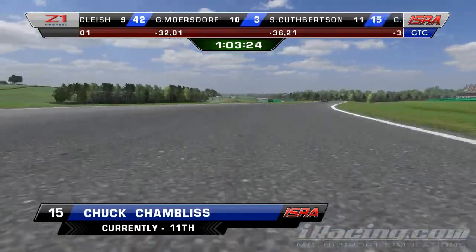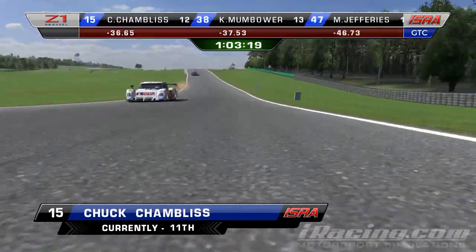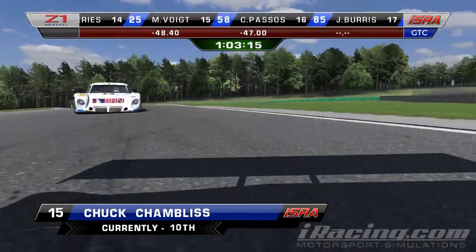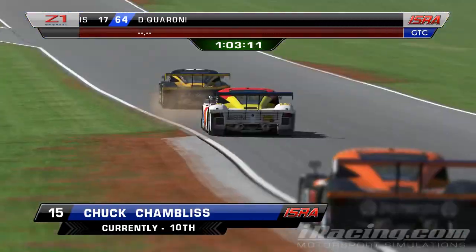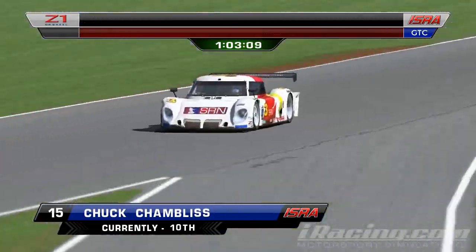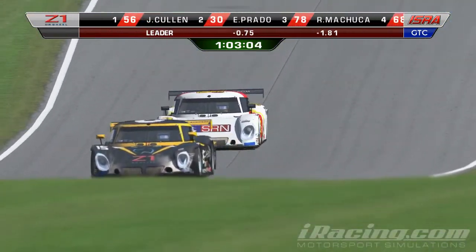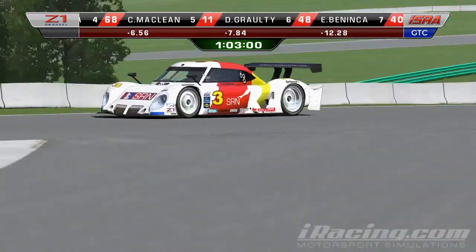Go on board with Chuck Chambliss. He's in 11th, still deciding to stay out despite some of the damage. He gets by Sean Cuthbertson there, which moves him up into 10th place as they head into the Oak Tree corner. That corner is catching quite a few people out. We've just seen, I think, 3 incidents, or somewhat incidents. I know Todd Carver got caught out. He managed to save it but lost the position. So, one of the many tricky corners here at VIR.